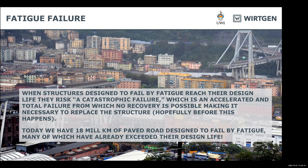This is very important to consider for the next slides. Today, we have 18 million kilometers of paved road designed to fail by fatigue, many of which have already exceeded their design life.